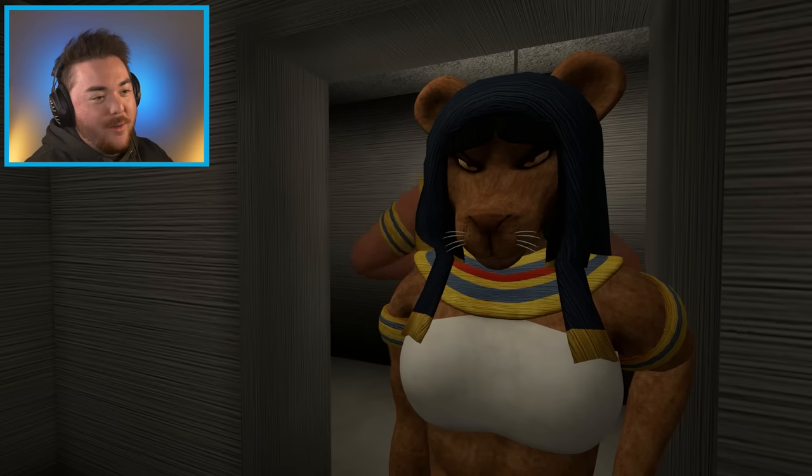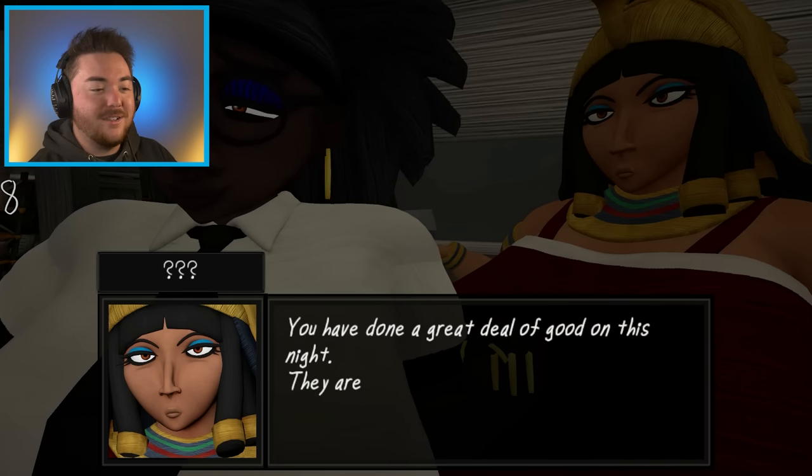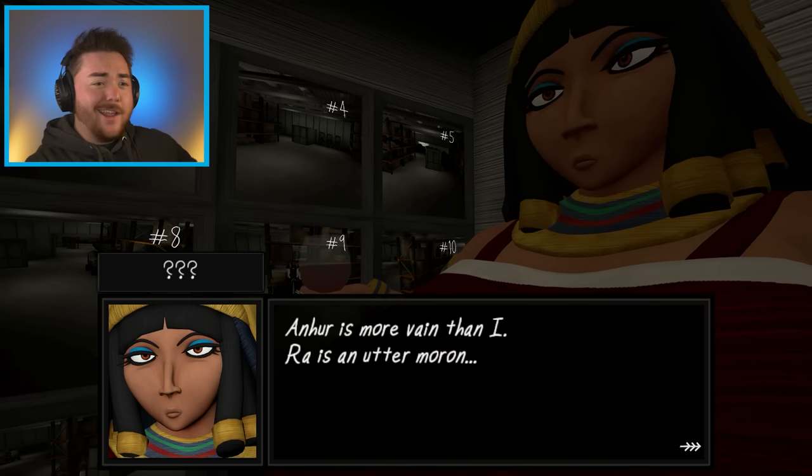They're going home. Okay, I like how he walks. All right, she says, pay them no mind. You've done a great deal of good this night and they're simply upset that things didn't go their way. All right, it's continuing forward. We're inviting her to stay along.